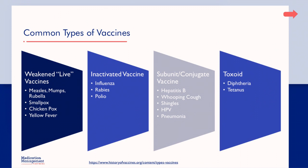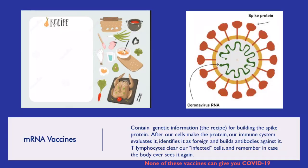And then the toxoid vaccines are used for dangerous bacteria like diphtheria and tetanus. These are created by rendering those toxins harmless, then using that as an antigen to give in the vaccine so that your body can create antibodies. These vaccines tend to also require a booster shot as well. So you've probably noticed that there's a common theme here. No matter what type of vaccine you get, they're all designed to stimulate an immune system response so that our antibodies can be created to help us fight off infection.